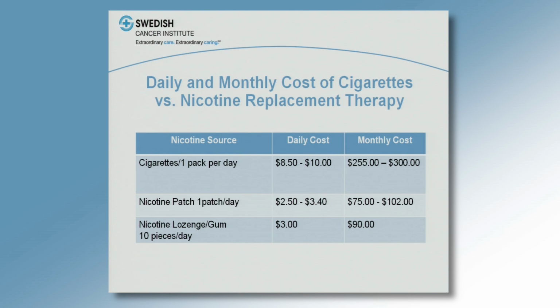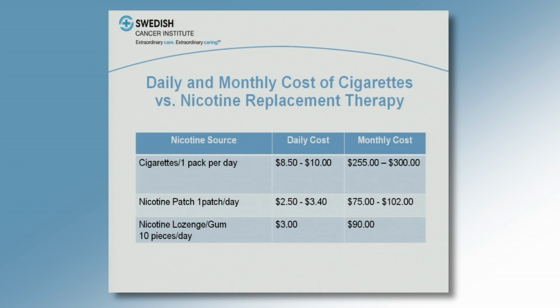And nicotine lozenge and gum, I averaged for 10 pieces a day at 30 cents a piece, and 10 pieces would be very, very generous. Most people, if their patch is dosed correctly, only require somewhere around 5 pieces of gum or lozenge a day, and many people are even less than that. But I was generous in my estimate, and that came out to $3 a day at 30 cents a piece, and that equals about $90 a month.